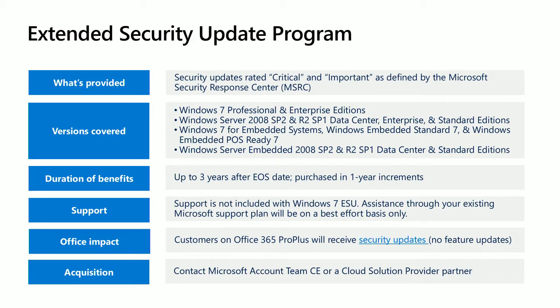Now, one of the key things I want to call out here is that if you decide, I don't think I really need Windows 7 extended security updates now, and in the second year you realize, hey, wait a minute, I was wrong, I do need that, you're going to have to pay for both year 1 and year 2. The reason for that is these are cumulative updates. So when you get those updates for year 2, they contain the updates for year 1. Likewise, if in year 3 you determine that you need it, you've got to pay for years 2 and year 1.